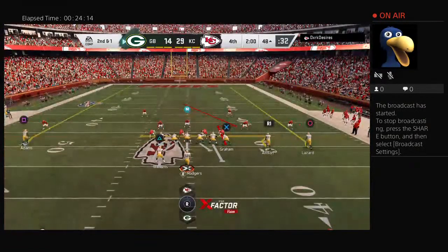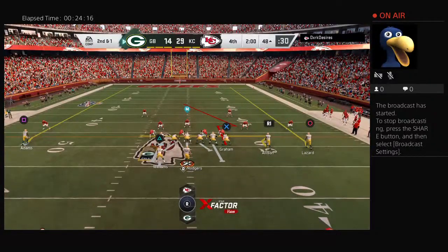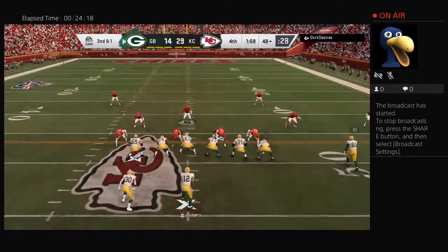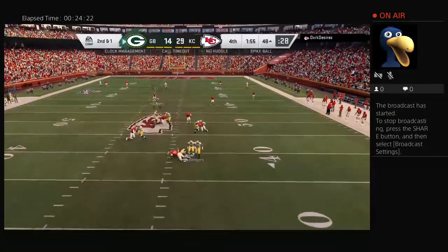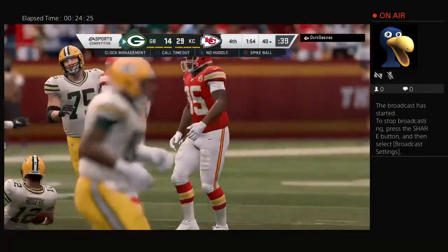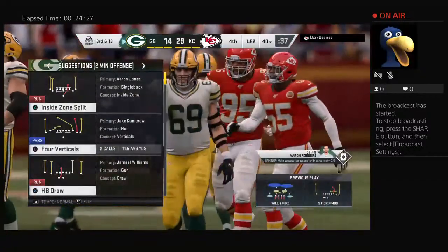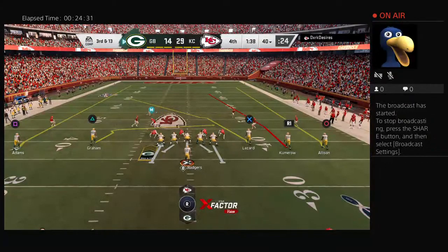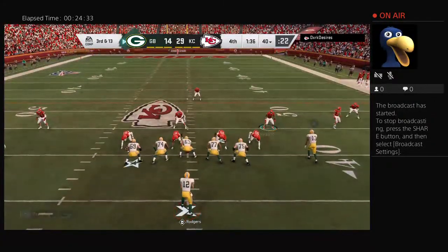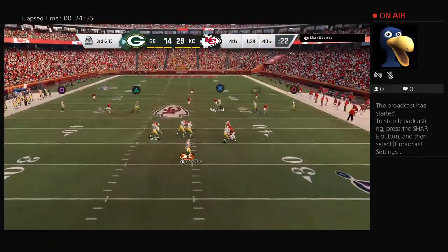So it's Packer football here as we welcome you back. And let's see what they've come up with offensively after having time to talk it over. Nowhere to escape, and he goes down. The Mississippi State man, Chris Jones, with a sack there. Rodgers now, after the sack, he'll lead the pack up on 3rd and long.